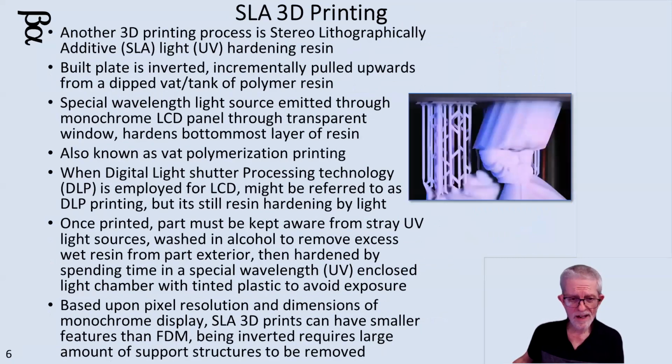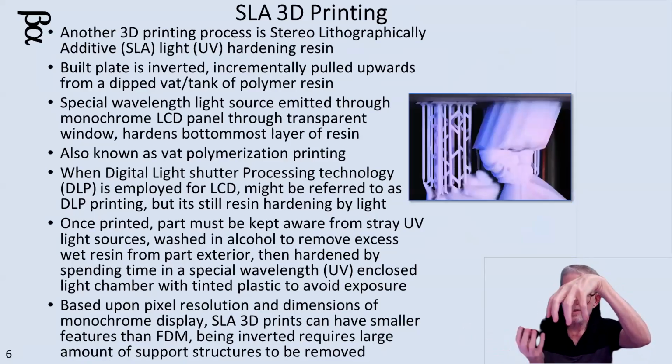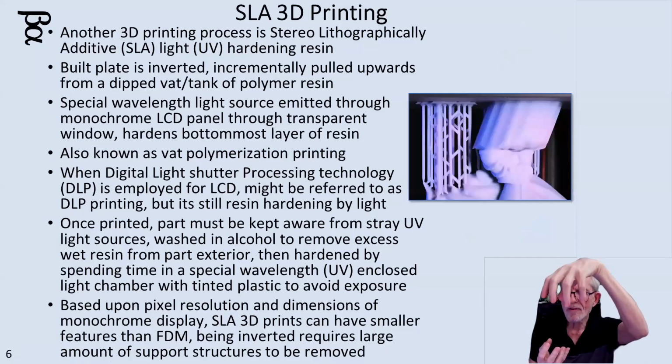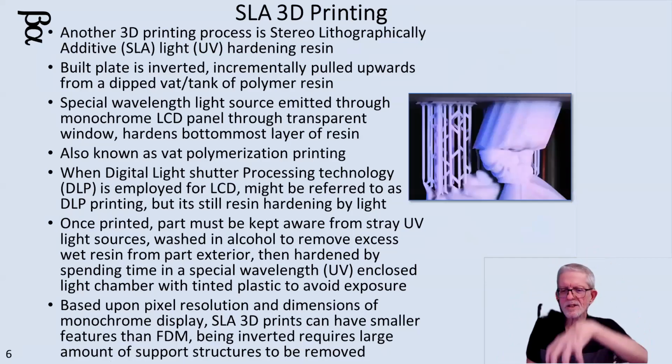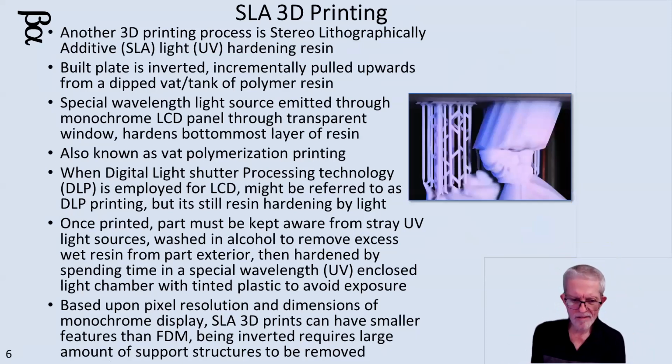Then there's another kind of printing that's called stereolithographic additive, or SLA. This is where you have a vat of resin, and then you have a UV light source coming up from the bottom, going through an LCD panel, and it actually hardens the lowest layer of resin. And then it will move up further to get the next layer of resin on the bottom. And it does that layer by layer by layer as it draws the 3D object up out of the vat of resin. And you need supports.